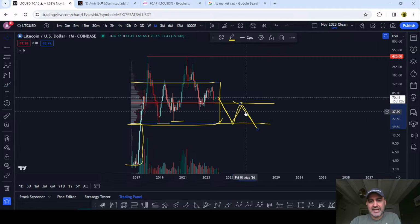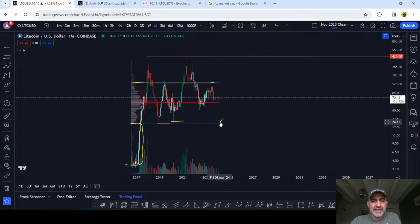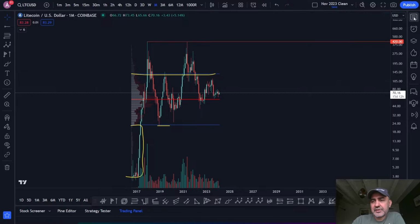So based on that information, if it does squeeze up, then as soon as you get into these higher levels, just take your profit if you're in this. But there's so many other good coins, I think I'd just avoid this. All right, let's have a look at Solana quickly.